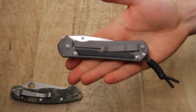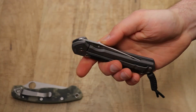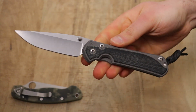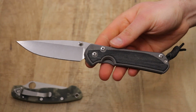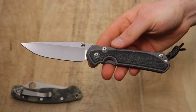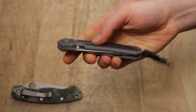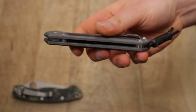I feel it's one of the best one-handed EDC folding pocket knives. Just a really solid deal. And I know that's very subjective because everybody likes different things in knives, and that's fine. It's actually kind of a good thing that everybody likes different things.